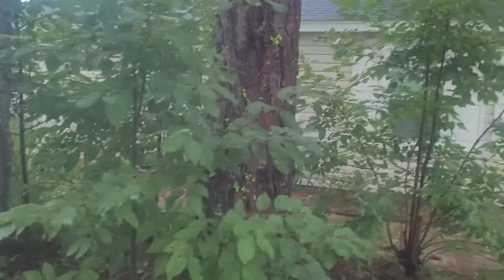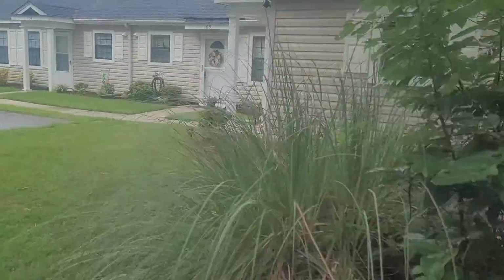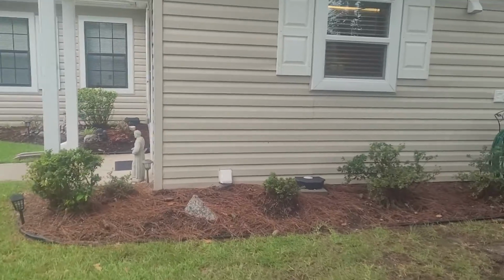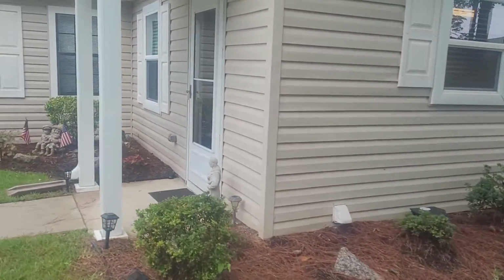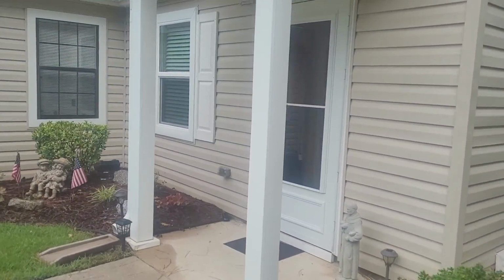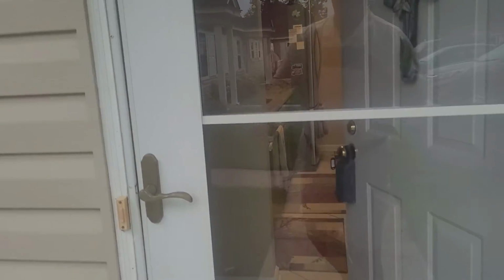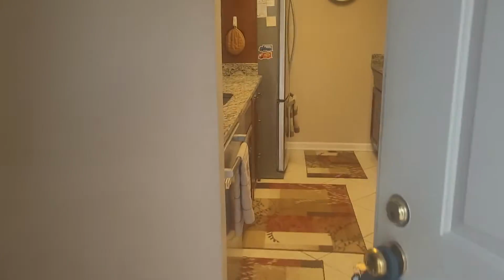All right. The siding looks like it's also been recently done too. Windows in good shape. Because it's an end unit, it has a little bit more space on the inside than the others. Screen door, or storm door, I should say.